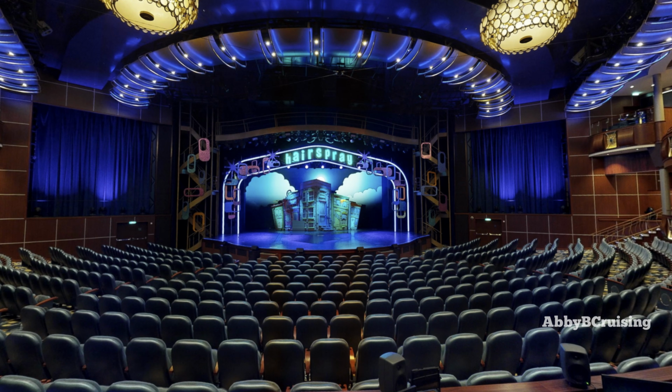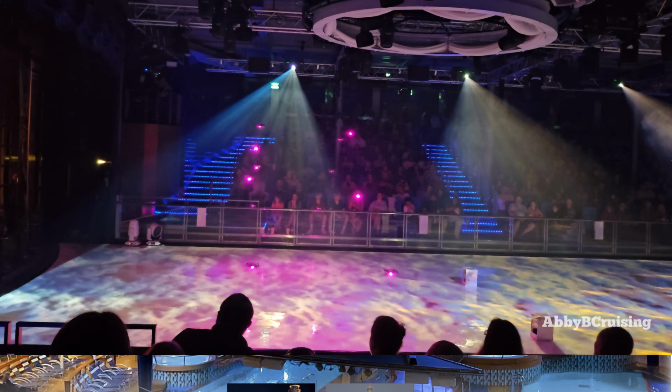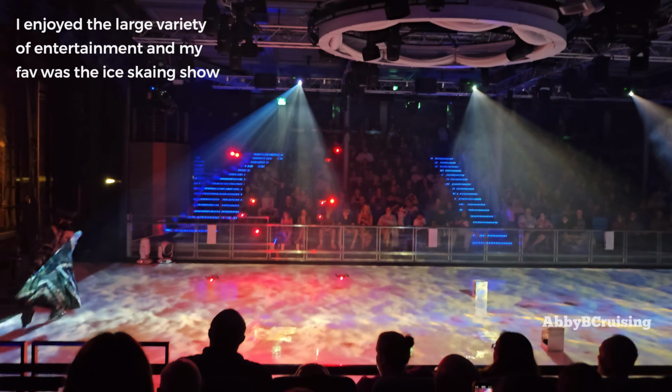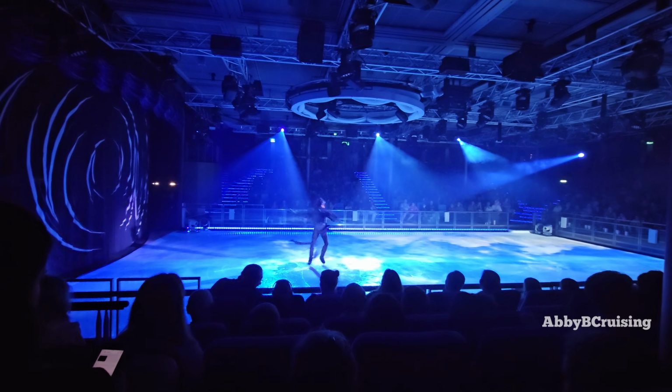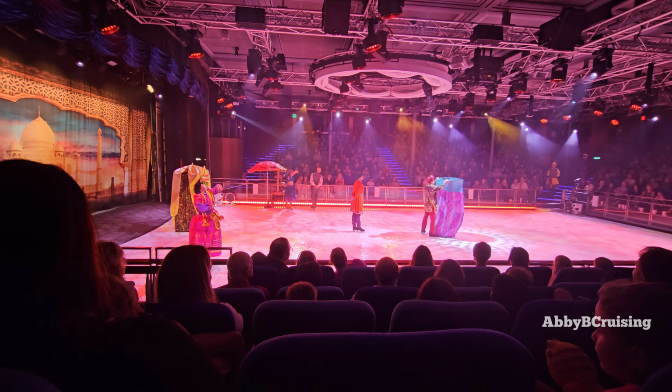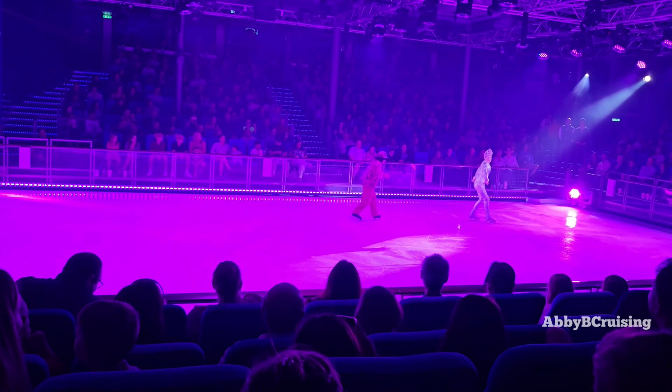There's also a Broadway production level musical on board. On Symphony of the Seas, it was Hairspray. I did check it out for a little bit. The actors seemed amazing. They were really good at singing. There's also movies that you can watch by the poolside on a huge screen. My favorite entertainment on board was definitely the ice skating show. So a lot of different entertainment options on board.